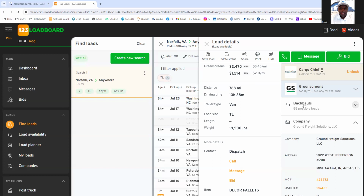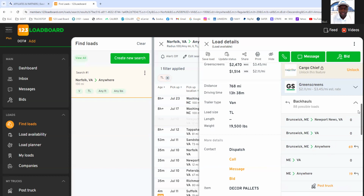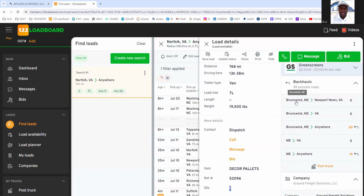So in 1-2-3 Load Board, there's a feature called backhauls. And for this particular lane, this particular load, Norfolk to Brunswick, Maine, there are 88 possible loads. Okay, so we're going to open that up to see what would be the best ideal situation. So we deliver on the next day, July 11th, in Brunswick, Maine. If you wanted to go literally back to Newport News, Virginia, there are no loads going back, okay? And then Brunswick, Maine, back to the Commonwealth of Virginia, there are no loads going back to Virginia. So you can't find anything coming literally back to Virginia.